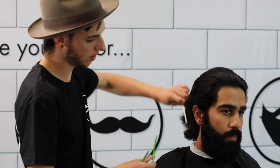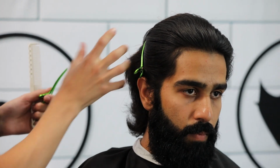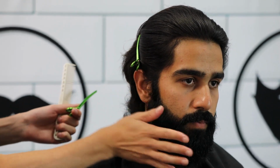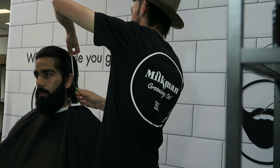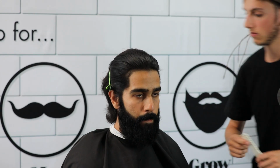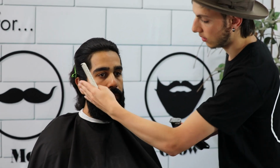Alright, so before starting the beard trim, I'm just going to comb the hair back and clip it there. That way, with gentlemen with longer hair, it's not going to fall through and interfere with the beard. First things first, starting with the sides. I always like starting to the left and working my way around. Sides first, we'll do that last, so we'll just do the sides, the front, and then the other side.